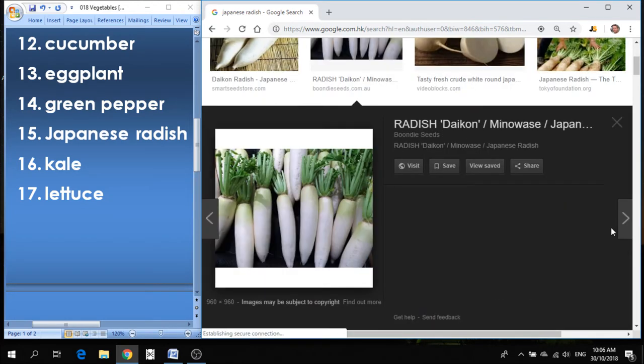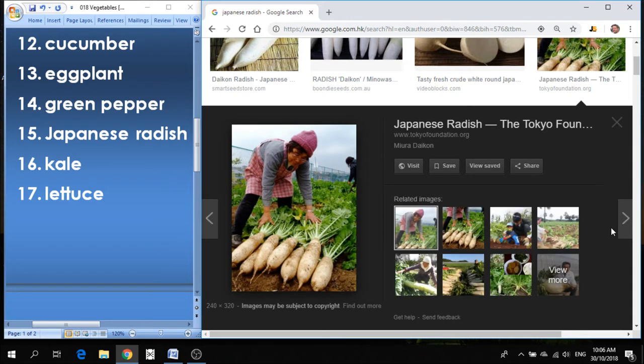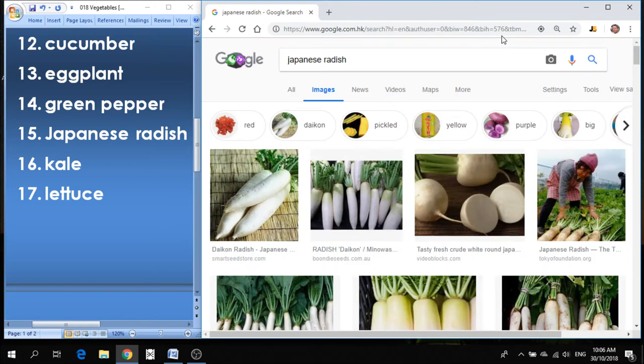Japanese radish. And to be honest, I don't know if I've ever had these, but these are very popular in different parts of the world. But they look like carrots, like white carrots. Japanese radish.